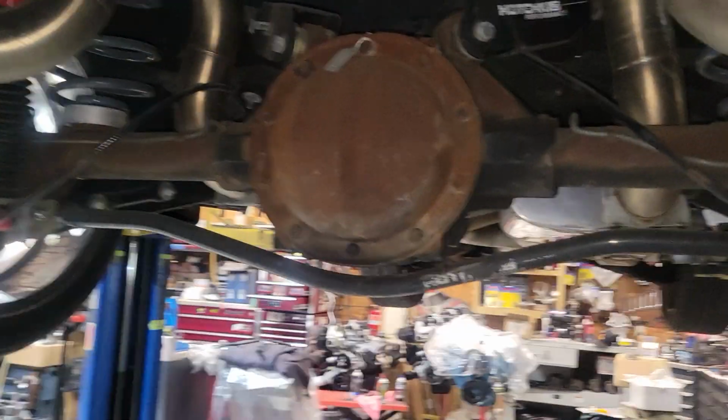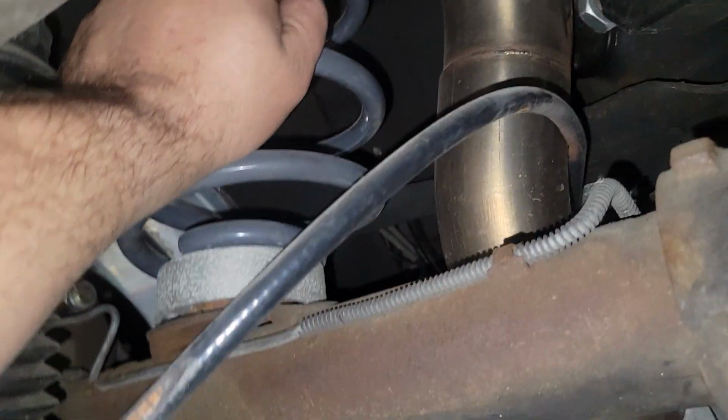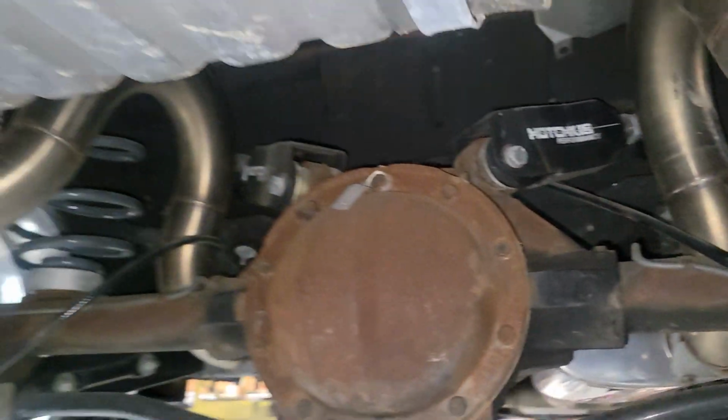In the back, more Hotchkiss stuff. Some Edelbrock shocks. One thing I found interesting is we got a lowering spring with a spacer, and then we have a lowering spring with no spacer. So I'll have to pay attention to how it sits.